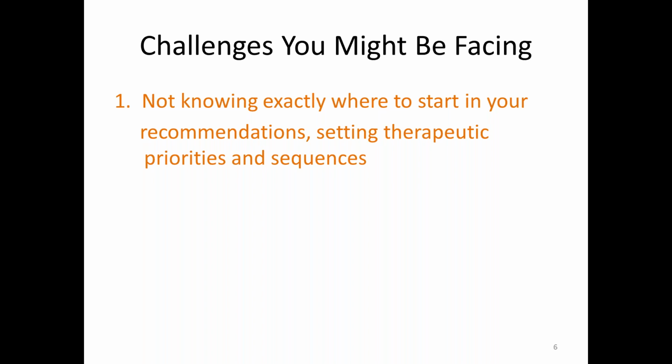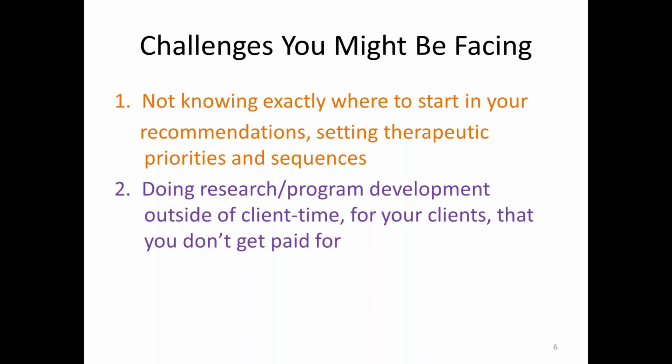The second challenge that you might be facing is, because you're a holistic practitioner, you're probably a giver. You do a lot of research and program development for your clients outside of your client-paid time, and that's time that you're not getting paid for. You do that because you want to give each client an individualized, custom-built program, and they do deserve that. They absolutely do. And you feel that the more you give, the better value you're giving, and the more your clients will value it. But you've spent all of this extra time doing all of this work, and you didn't get paid for it. Does that sound like you?